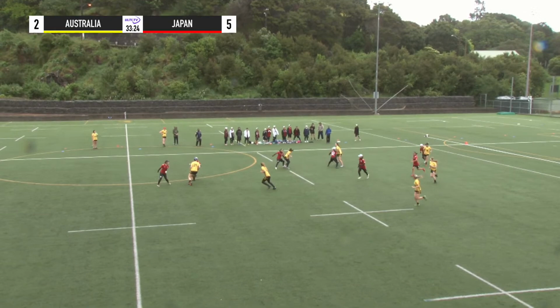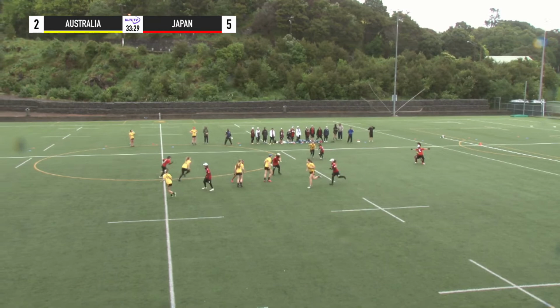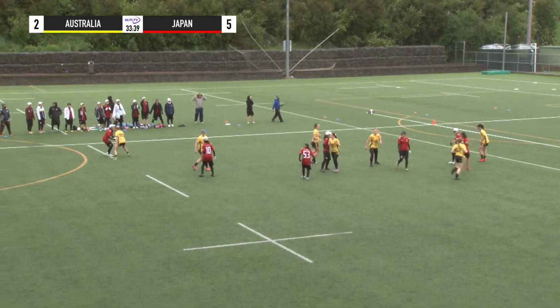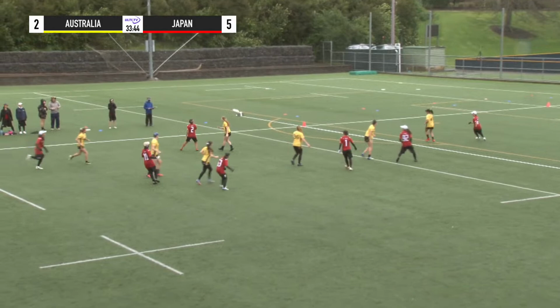Buxer doing a huge amount of work for the Australian side on both offense and defense. Resets to Ha early. Marked by Yoshida, but it's not able to stop the forehand coming away. Rosenthal's not able to secure it. Japan with possession now. Arbear, far sideline. We see Wongrichu back on the field, putting just enough pressure on to generate that turn.